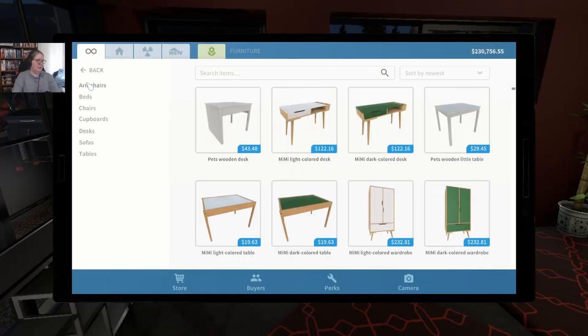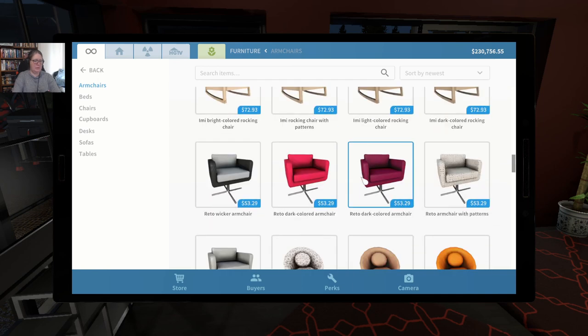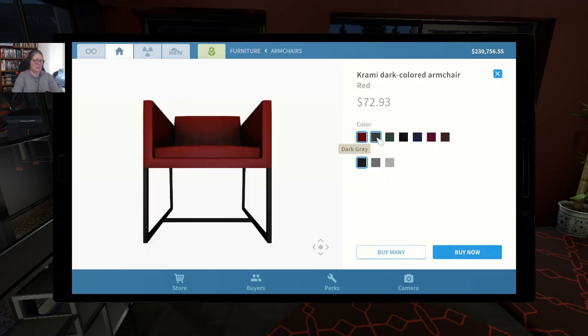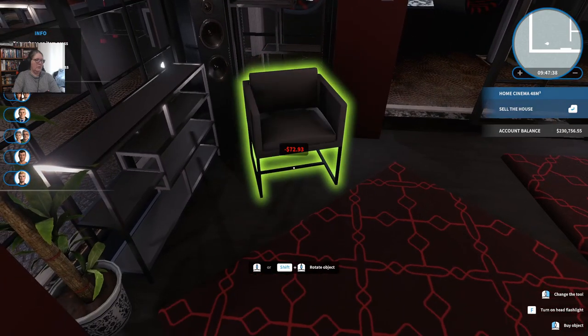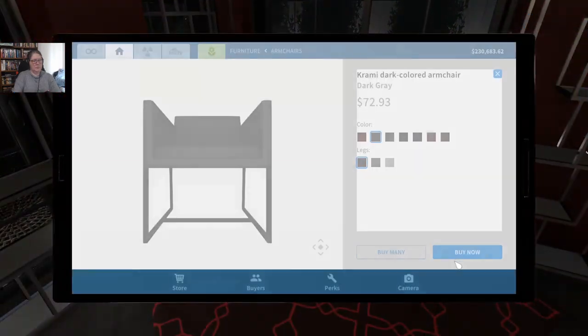So I'm just going to grab my armchairs again. We could go for that, but what we might do is go for something a little chunkier than what we had before. I mean, even as much as I like the idea of being able to curl up in the corner, could go for something like the Krami. And that will match the very chonky lounge chairs.